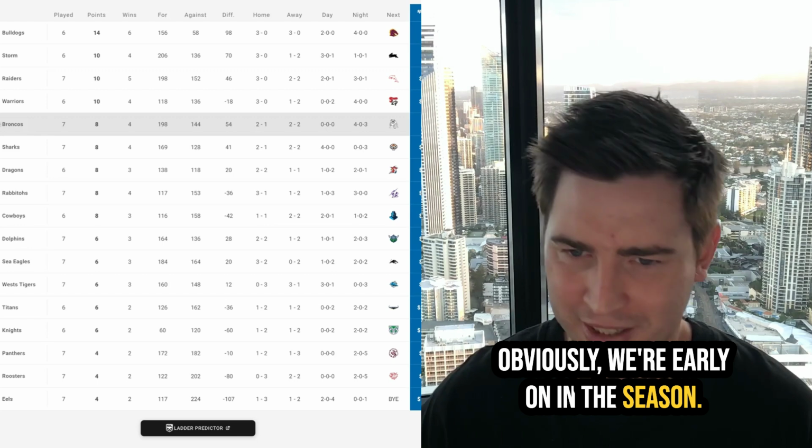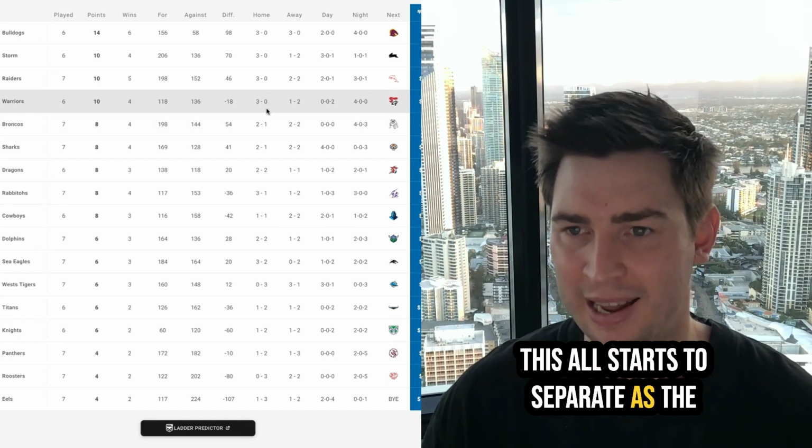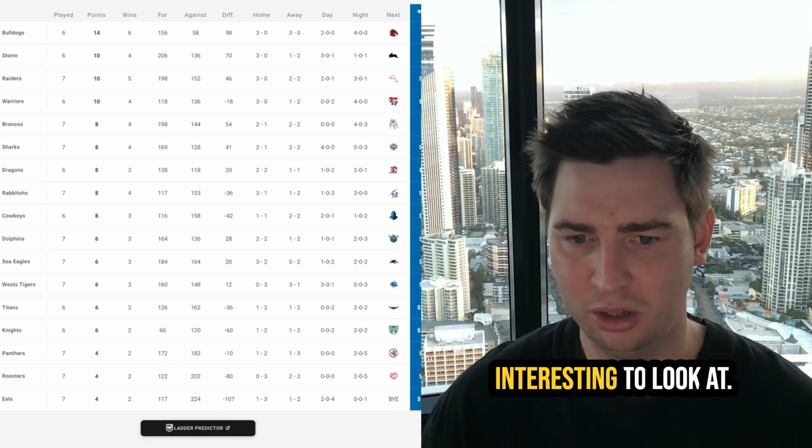Obviously, we're early on in the season. We're only through 7 rounds, so long way to go. This will start to separate as the weeks progress, but just interesting to look at.